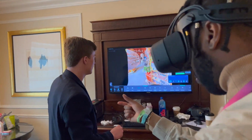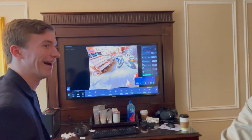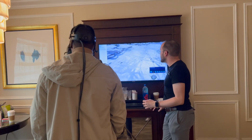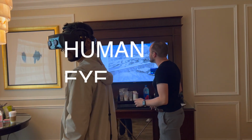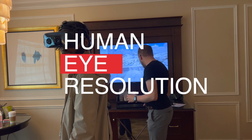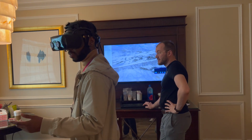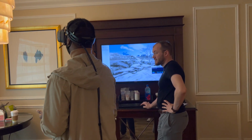And now I'm going to show you my favorite thing about the XR-3, and that's the human eye resolution. For me, the reason why my favorite thing about this headset is the human eye resolution is because it is the first time something in VR actually looks real, and I have basically mistaken it for something real.